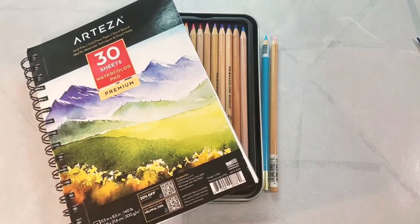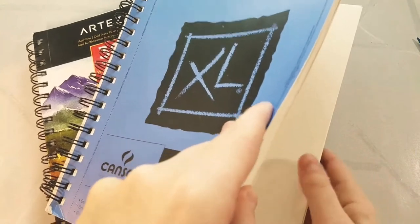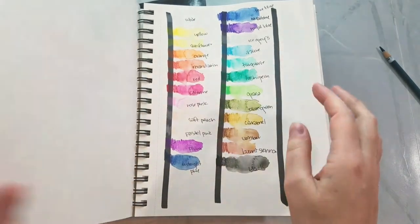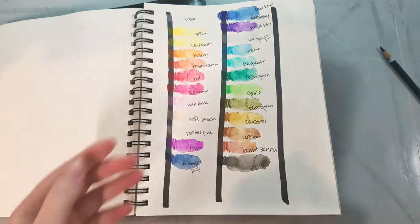So for our swatch test, we're going to use an Arteza cellulose-based watercolor sketchbook. It is absolutely not my favorite type of watercolor sketchbook. Originally, I was working in the Canson XL watercolor sketchbook, but I've run out of pages and I need to use what I have. And these are just some sneak peeks at some of the other watercolor pencil reviews that I have coming up in the future.